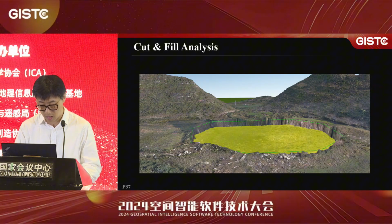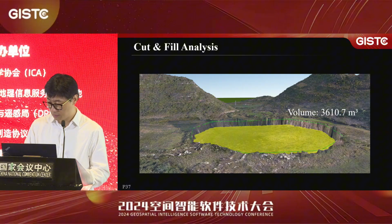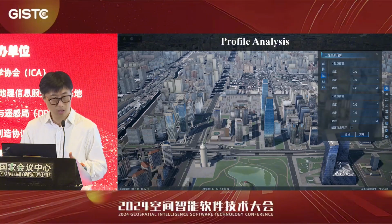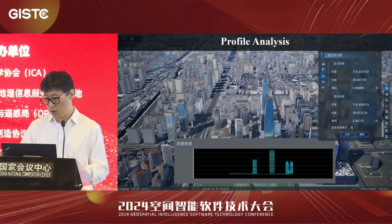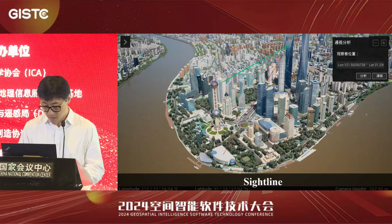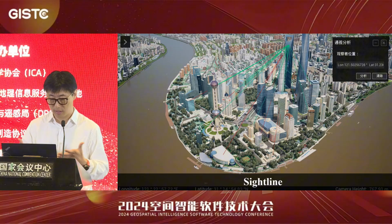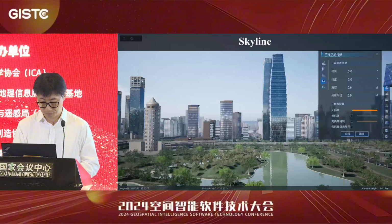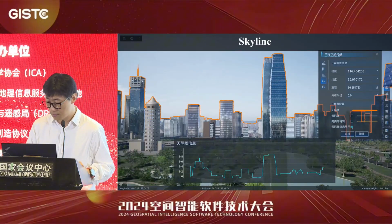This is cut and fill analysis, and we can see the results. Another is the profile analysis. We can draw a line through a building and see the profile lines. Another one is the sightline analysis. We just choose the points, and we can see whether the line is obstructed or can be seen through. The skyline analysis, which is very clear.